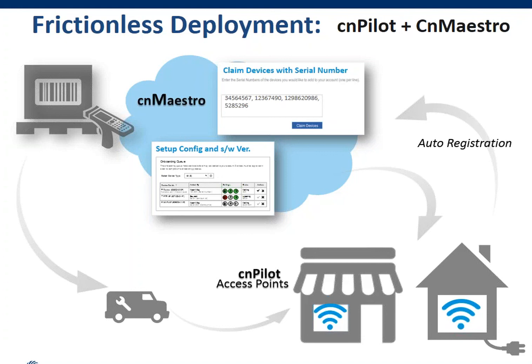So the field engineers don't need to be trained as heavily. All they're doing is setting it up, making sure that the equipment is powered on, maybe checking for a signal. But once that's done, everything else, all of the configuration is done remotely. And then cnMaestro and the cnPilot devices will talk to each other and download the appropriate configuration. So what this does is speeds up the time it takes to deploy, and it speeds up the time it takes to train and install deployment engineers.